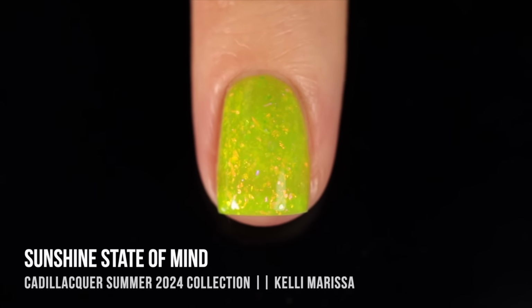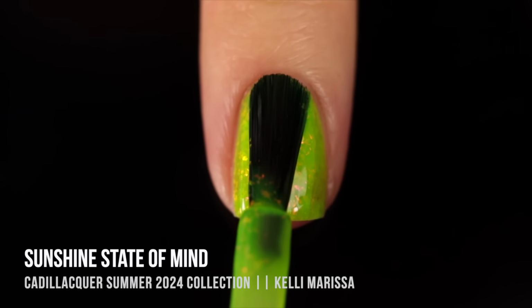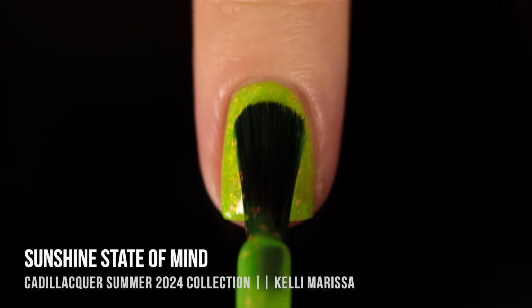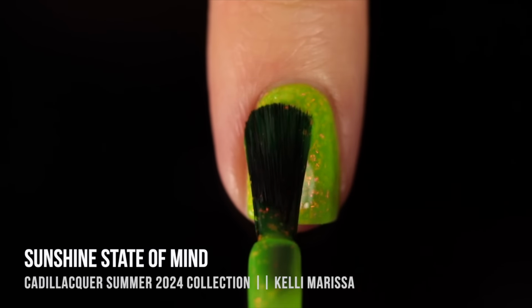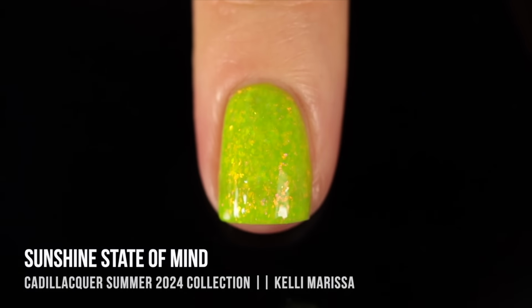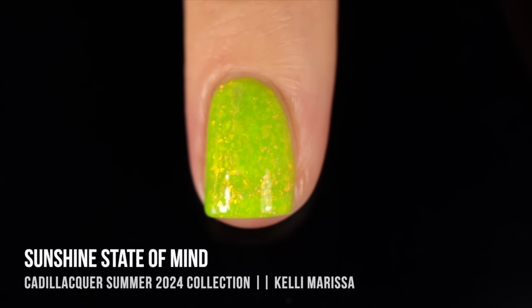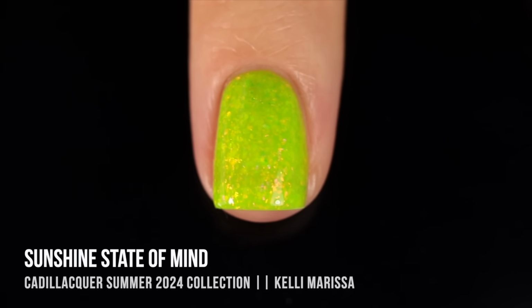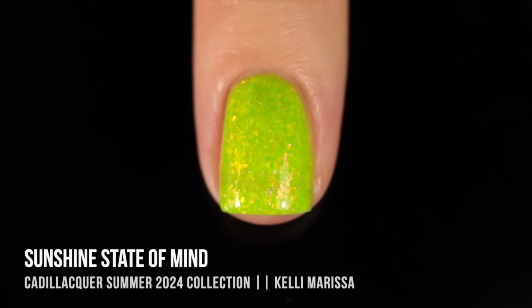So for all these swatches, I did end up doing 3 coats for full coverage, but I also wanted to show you what they looked like in 2 coats just in case you want a more jelly-like, intentionally sheer kind of look. And I have to say, I was pretty impressed with how this one looked in 2 coats because it didn't look patchy or chunky, which I feel like is kind of difficult to get right with a yellow jelly because they can be a little bit difficult to get even and opaque.